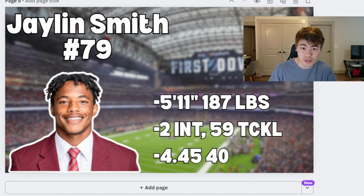Was he the most popular name on the board? No. Does it feel like a reach? Yes. But if you're going to reach, I guess corner, it's fine. You always need depth and youth at the cornerback position with the receivers we have in the league these days. So that's kind of my recap on the first four picks of the NFL draft. How do you think the Texans did? Do you like what you saw from them? And do you think they'll continue to move up and make trades moving on in the draft?